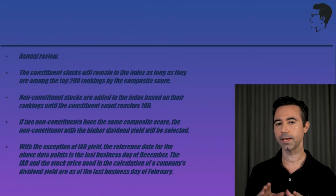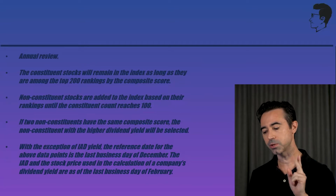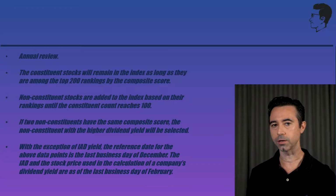Now this is an important part. So during the annual review, constituent stocks will remain in the index as long as they are among the top 200 rankings by composite score. So what this is telling me is that it's actually pretty hard to get kicked out of this index. Basically, if the component score was not in the top 100 anymore, but it was between 100 and 200, the company's still going to be allowed to stay inside the index. Now, in my opinion, this is probably one of the negatives of this selection process. It's good because it prevents portfolio turnover and things like that. But on the other hand, a stock that's actually ranked like 180 instead of the top 100 is still going to be considered inside the index because it's harder for it to get kicked out unless it's 200 or worse.